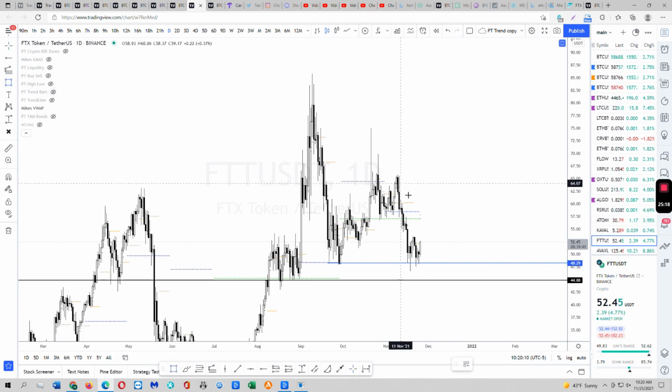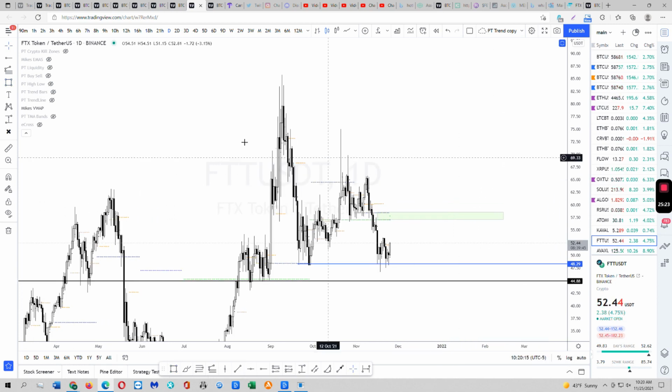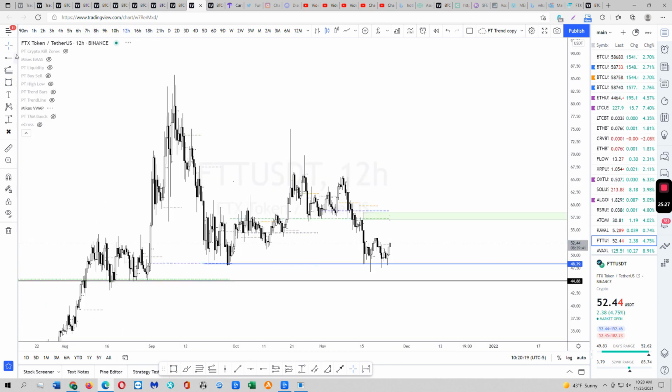So TP1 is going to be these VWAPs over here. And then after that, go to your 12 hour. Again, these are all higher time frame guys, so bear with me. After that, you want to target the range top. Right here.